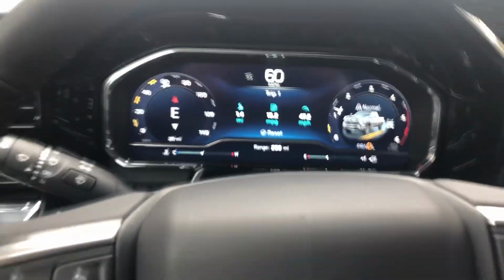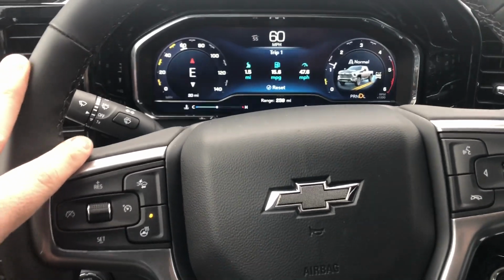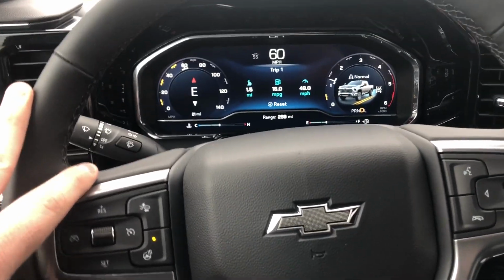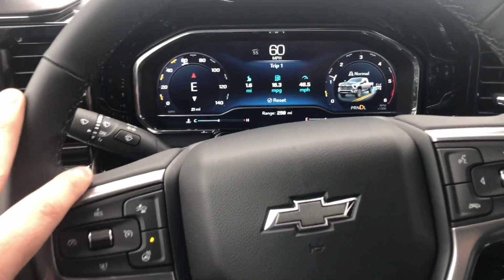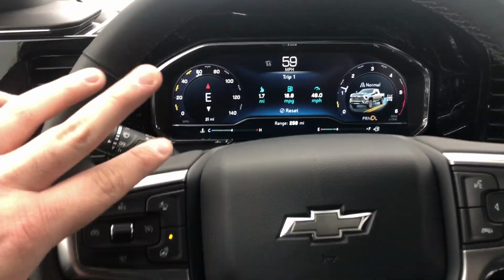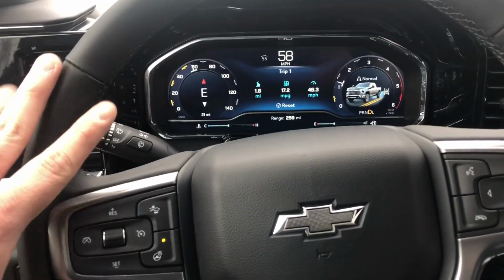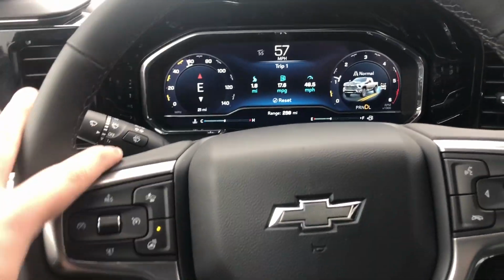I dig it. If you're into GMs, I think that you're in pretty good shape in terms of a truck available to you to buy. I definitely don't think that I would opt to buy this over a 6.7 Power Stroke. If I was simply shopping between the two, I would definitely buy a 6.7 Power Stroke. I would say that this one is going to compare to the standard output 6.7 Power Stroke really well. The HO Power Stroke is going to wipe the floor with it. It's not even going to be in the same league.